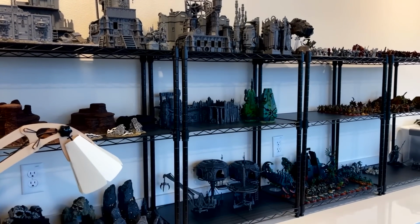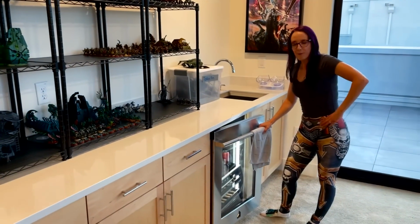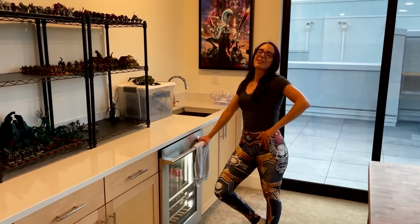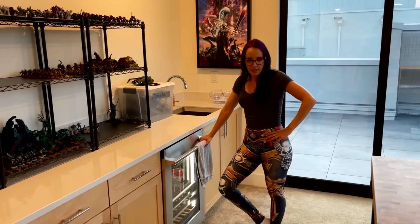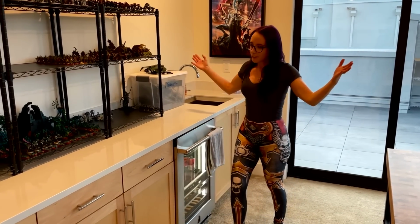And honestly, one of the best things about this room is this fridge, which thankfully came with the place and I didn't have to buy separately, but I put my sodas in it so that I can just grab some caffeine when I need it to help energize me to crush the Necrons. But yeah, this is my wargaming room. I'm super hyped for it.